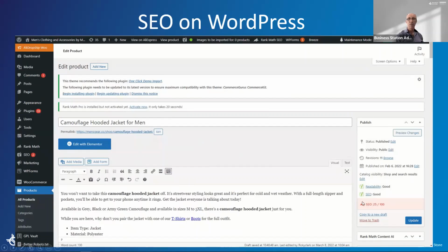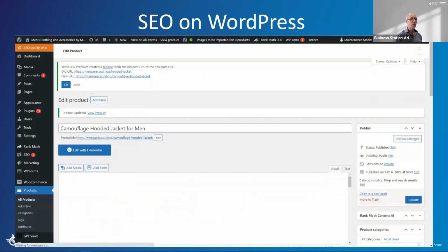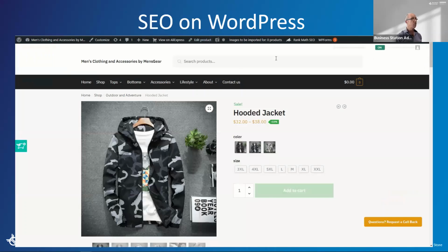So that's how you would optimize a WooCommerce store, or a WordPress website, a page, anything. I know it seemed quite complicated, but really it's just a matter of doing that in a systematic way every time you add a page or a product.